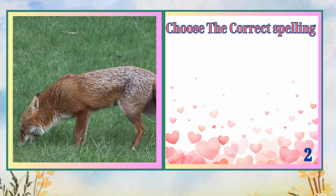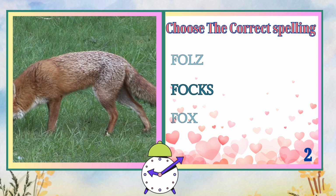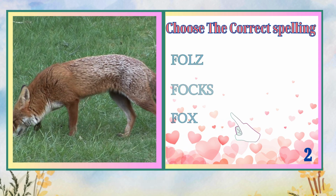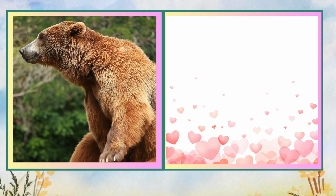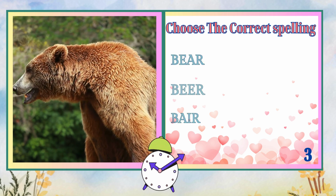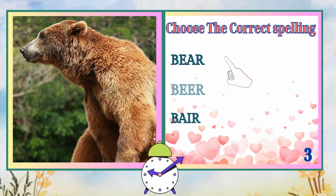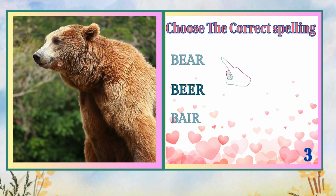Pick the right spelling. Yes, it's fox. This big animal loves honey. How do you spell it? That's right. Bear. This gentle animal has antlers.